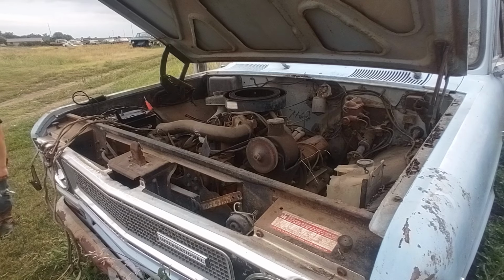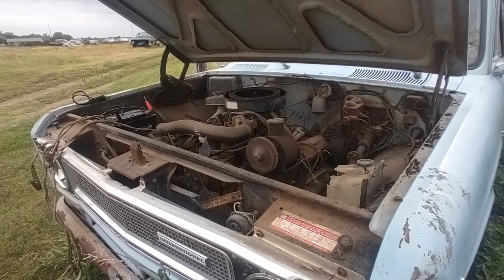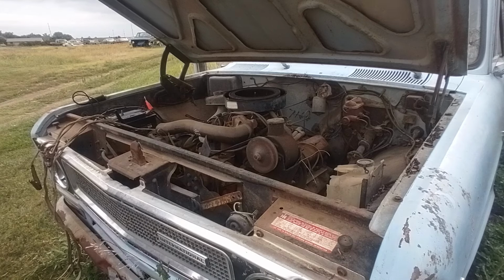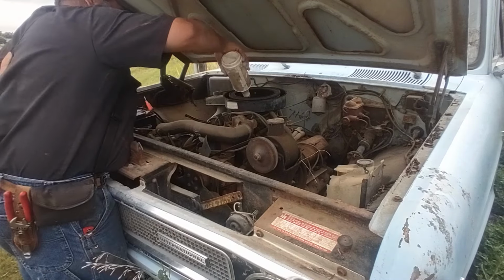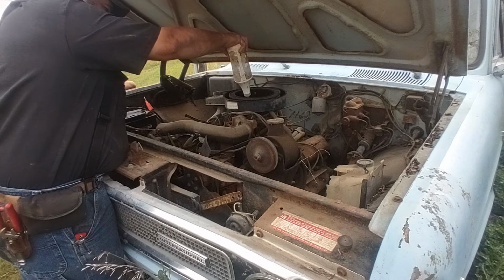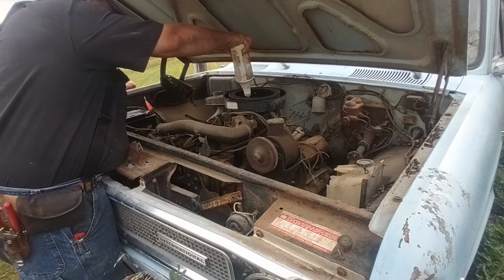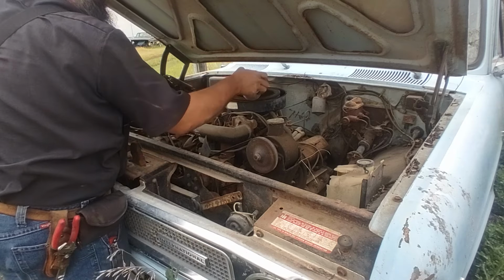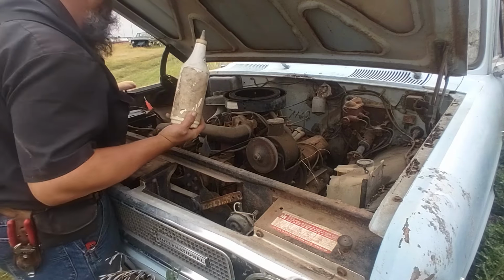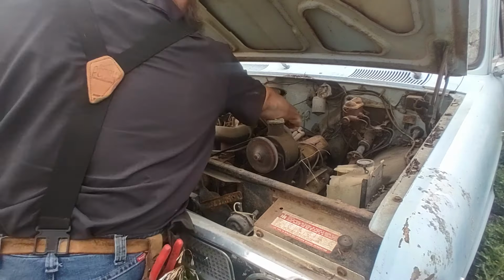Some more gas here and we'll run it for just a little bit more, but we're not running any more past that. Just leave the door open. I know the carburetor's dried out, just leaking like a sieve. Here again.